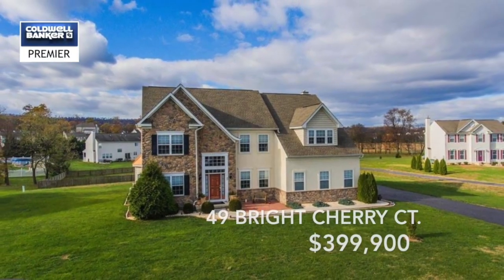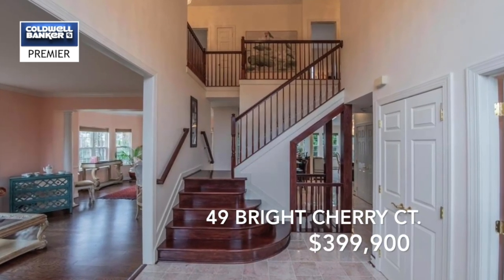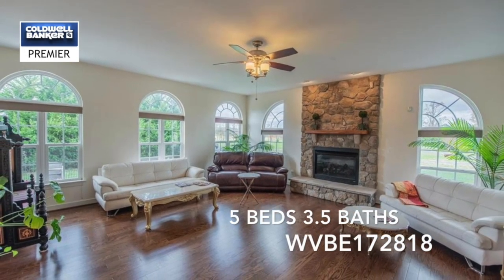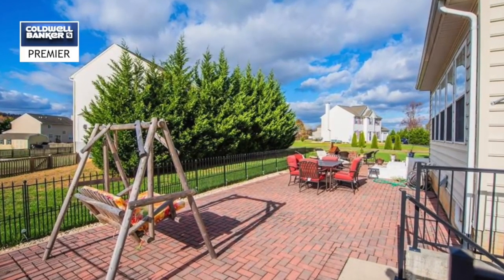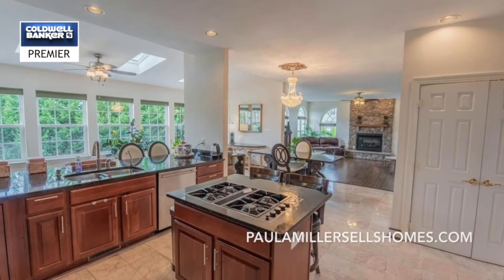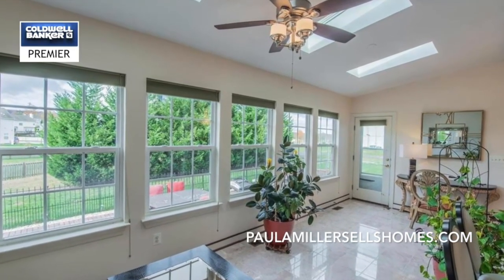This luxurious colonial is in desirable Apple Knolls Estates, featuring five generously sized bedrooms, high-end finishes throughout, and extensive exterior hardscaping to expand your lifestyle to the outdoors. This 3,545-square-foot home features five bedrooms and 3.5 baths on 0.46 acres.